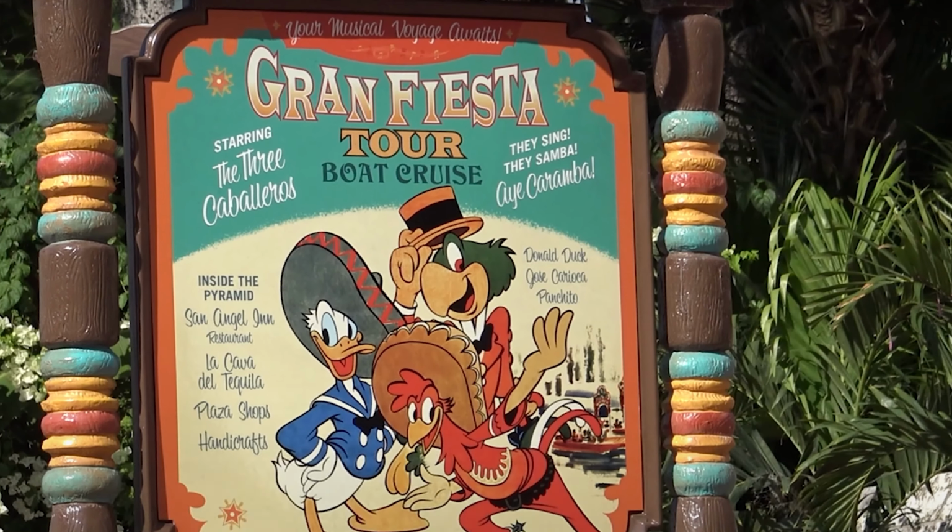So continuing on the World Showcase at Epcot, we're going to be going to the Mexico Pavilion and we're going to be checking out the Grand Fiesta Tour with the 3 Caballeros. The Grand Fiesta Tour is kind of like It's a Small World, but very focused on Mexico. I love it. It's one of my all-time favorite rides. It helps a great deal that it's in the Mexico Pavilion, which might be the greatest pavilion on the World Showcase. It's just wonderful in there.